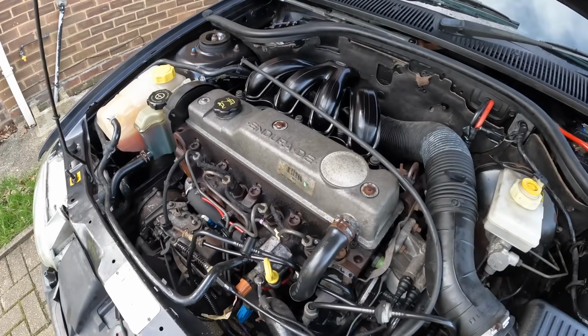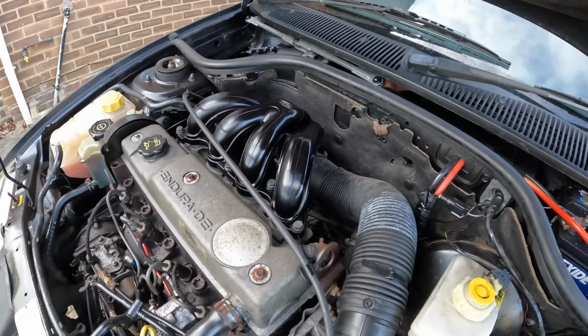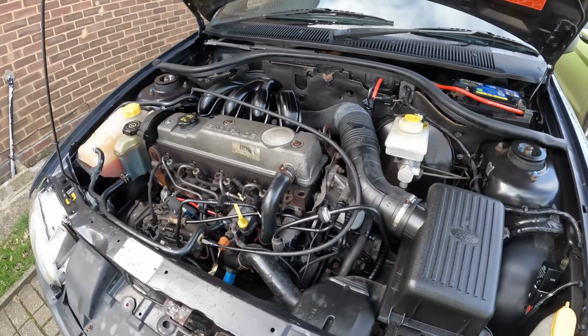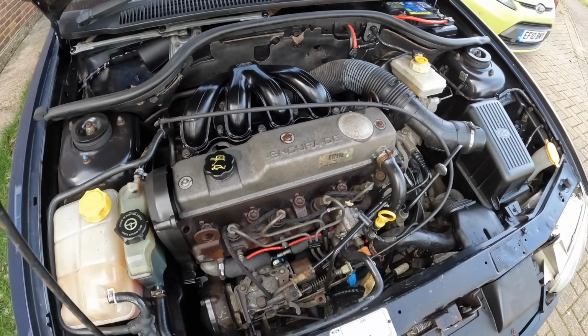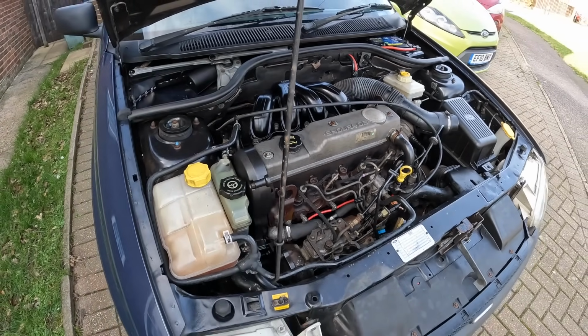Now, this one, as I say, has done 89,000 miles, and the bloke I bought it off, he basically covered it in WD-40 before the sale. I'm not quite sure why, but yeah, it's all got sort of a greasy look now, which is a bit annoying. Now, this Endura engine whacks out a massive 60 brake horsepower, and I was quite surprised when researching the engines that the turbocharged one only gives you an extra 10 brake horsepower.